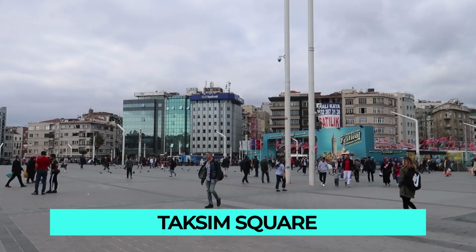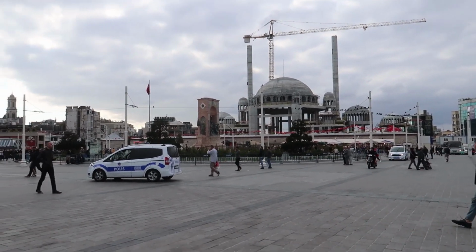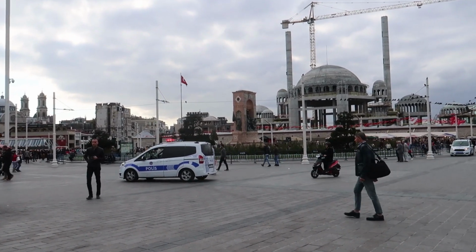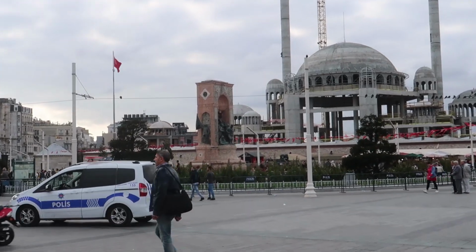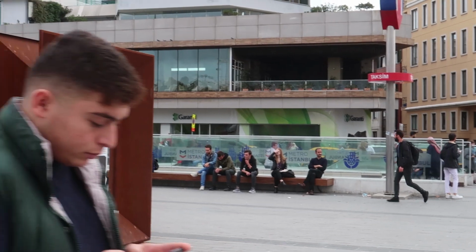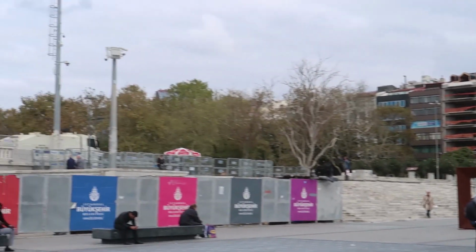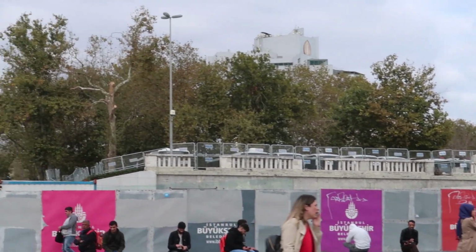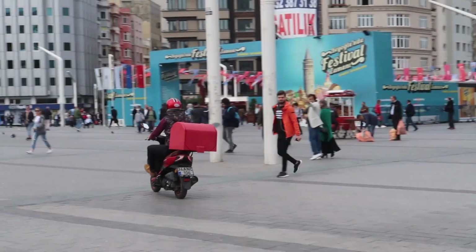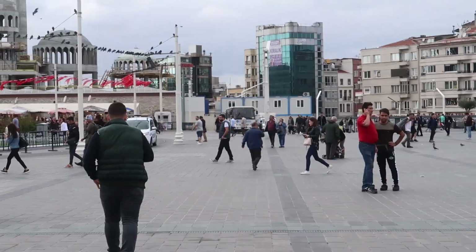So I made it to Taksim Square, and it looks like it's got a new mosque being made. It's got a statue of some of Turkey's most famous and influential leaders. It's got a metro station. It's got art. It's got police, which makes me very safe. And people zipping in to deliver pizza. So far a cool spot.